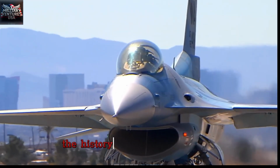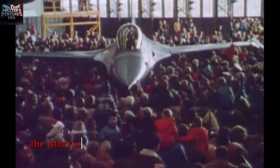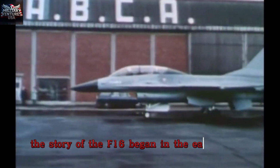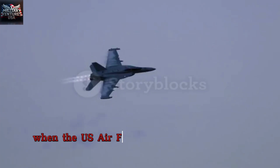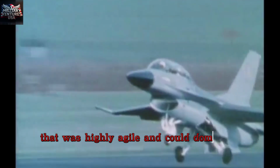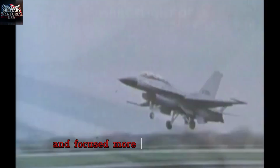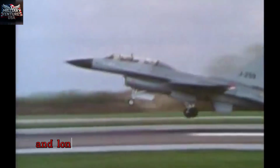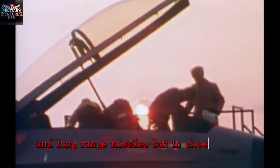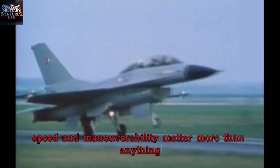The history and origin of the F-16. The story of the F-16 began in the early 1970s when the US Air Force wanted a lightweight fighter jet that was highly agile and could dominate dogfights. At that time, most fighter jets were heavy and focused more on advanced radar and long-range missiles. But in close combat, speed and maneuverability matter more than anything.